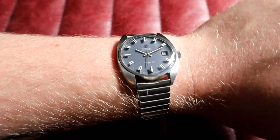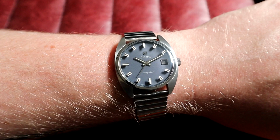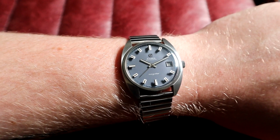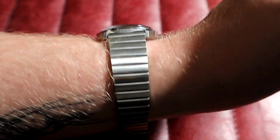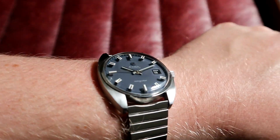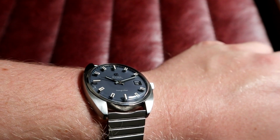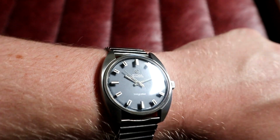And here we go. This slightly cushioned case is really comfortable, but you got 35.5mm by 40.5mm, 11mm thick and 19mm lugs. Again, very nice that you've got this bracelet, because finding a bracelet for 19mm can be quite tricky, but you've obviously got the original CYMA one there, and you can really see those indices cast that shadow on the dial.